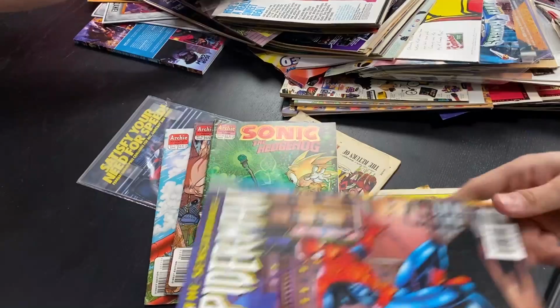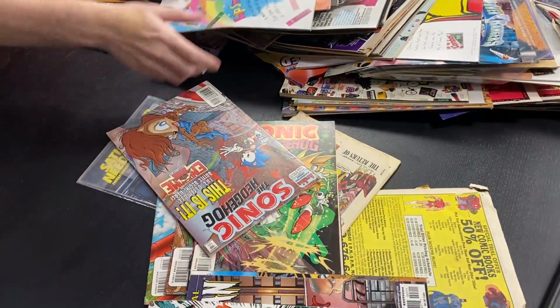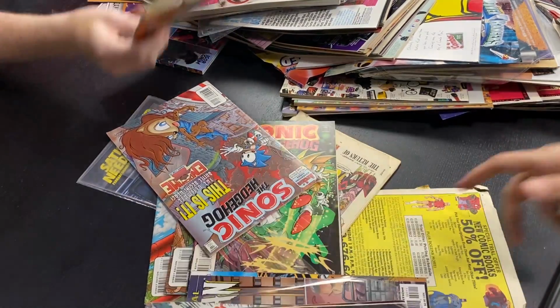If it's for sure something not worth looking up, we'll put it over to the left. And if you find something fun, we'll stop. You know, those Sonic books are awesome. I mean, not worth a whole ton. The lower numbers, I'm hitting a pocket of Sonic. Okay, cool. Ooh, we almost have a run. Okay, I'm looking for something more special than that.